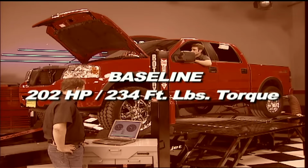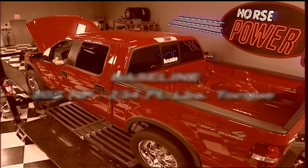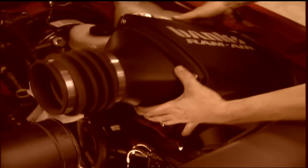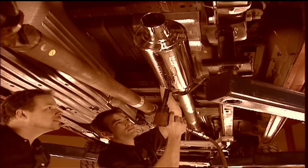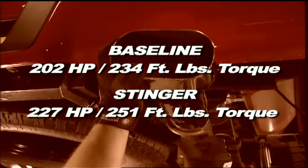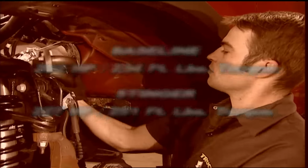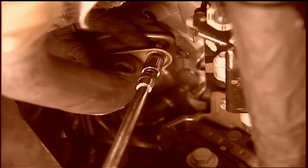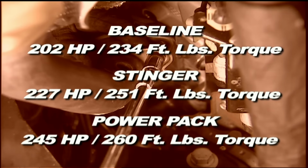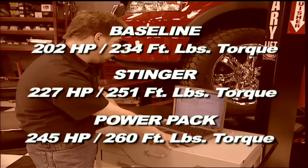Our truck baselined with 202 horsepower and 234 pound-feet of torque at the rear wheels. With the Stinger kit, we added a ram air intake, catback exhaust, and retuned our truck with the AutoMind programmer. That gave us a total of 227 horsepower and 251 pound-feet of torque. By adding the Banks torque tubes and reprogramming with the AutoMind to the Power Pack setting for premium fuel, we saw 245 horsepower and 260 pound-feet of torque.